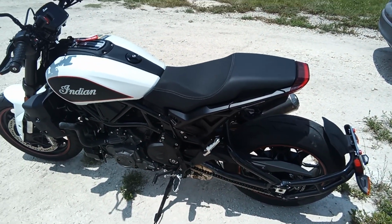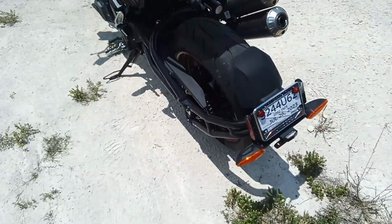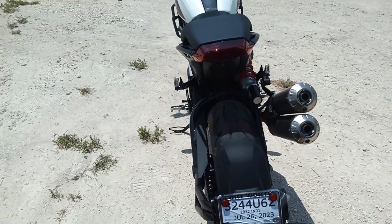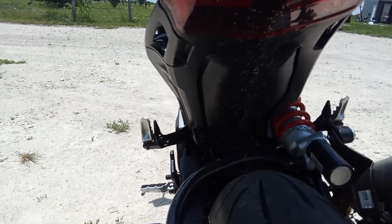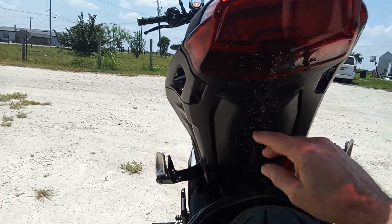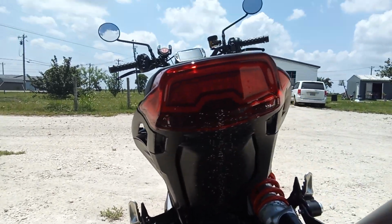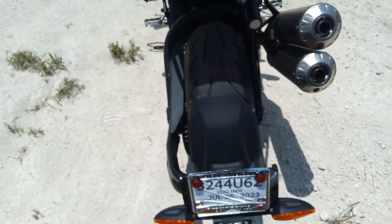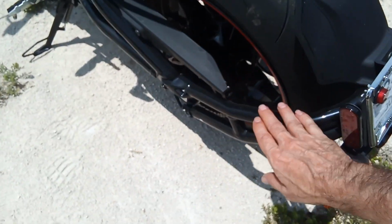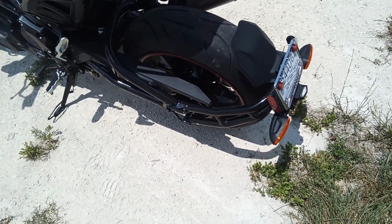The thing that I don't like so far is this license plate, which I'm going to be removing and doing under the tail. I was originally considering one that went backwards in this direction, but after seeing the dirt coming up on the tail light, I think I'm going to go with the traditional one to come out, to help mitigate that. I'm anticipating losing anywhere from 5 to 7 pounds when I get this bracket off of here, but we'll do a compare and contrast when I get to that.